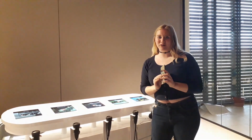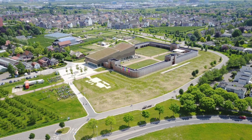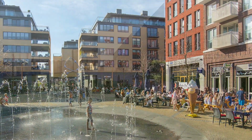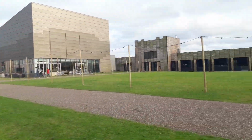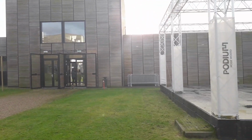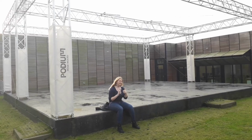Castellum Hoge Woerd is based in the midst of a new residential area. In this area, a lot of young families live with little kids, which is the demographic of this part of the museum. Here we find ourselves in the open space area of Castellum Hoge Woerd. This area lends itself to several festivals and activities for the community.